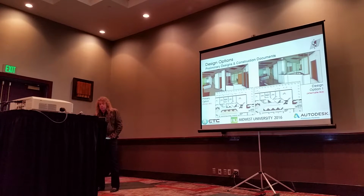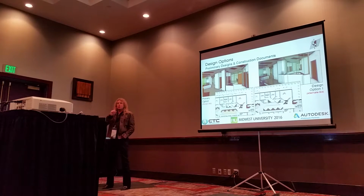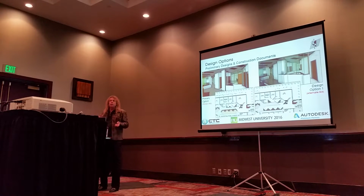Does anybody use design options? Does anybody use design options in their final working drawings to show additive alternates? Yeah. It's a great way to keep multiple designs in one set of drawings. This is an example of an entire floor plan being a design option. Because not only can you play with a single roof or a single element, you can actually do an entire floor plan as a design option.